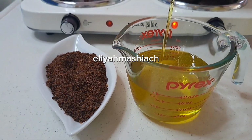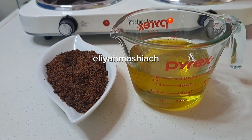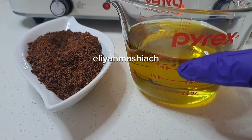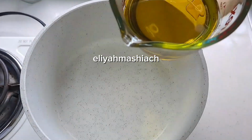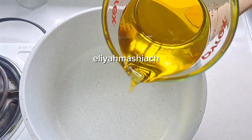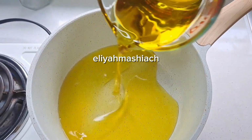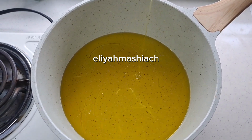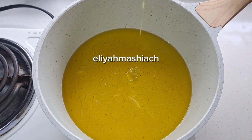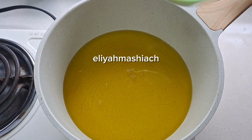The second ingredient that we'll be using is olive oil. We will be using 1 cup of olive oil. The next step is to pour the 1 cup of olive oil into a saucepan or pot. Olive oil hydrates and nourishes the skin, reducing dryness, irritation, and signs of aging. Olive oil is packed with vitamin E and also helps to reduce inflammation in the body.